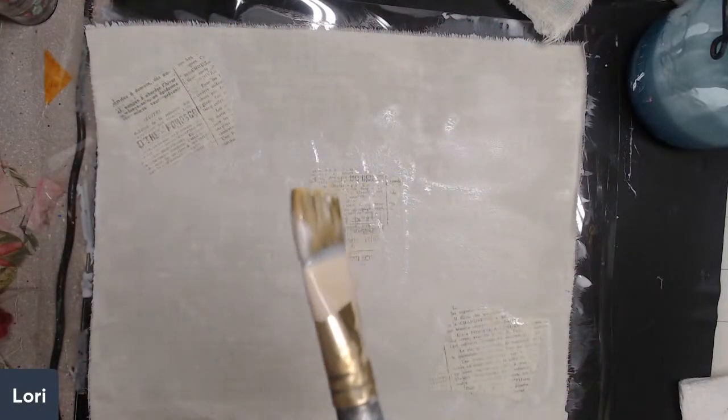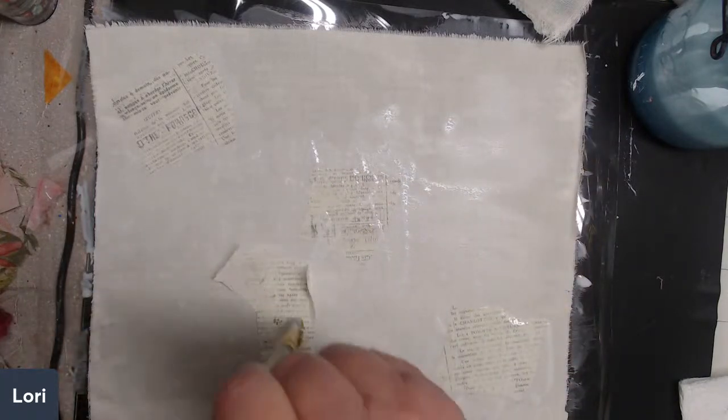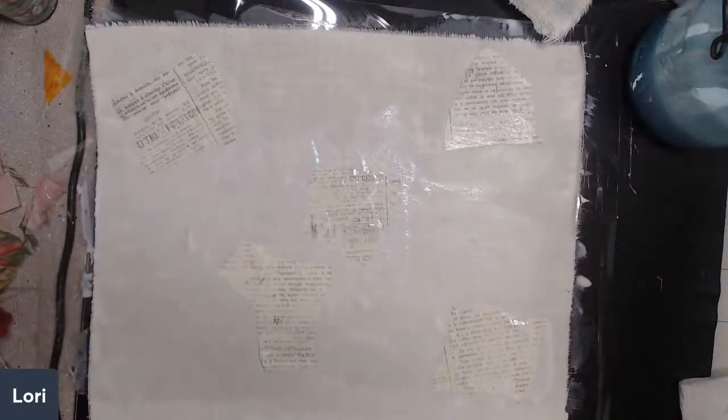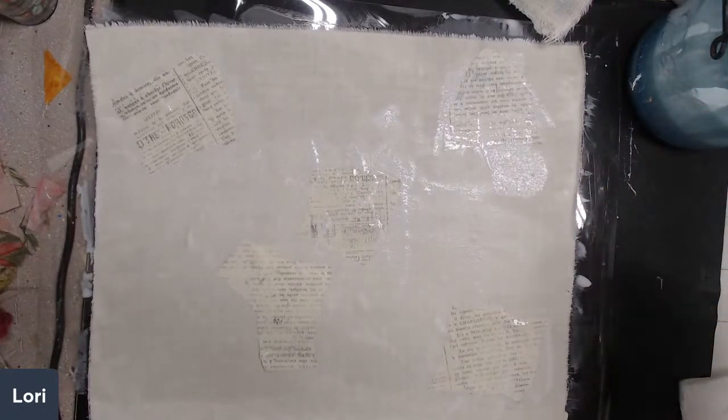And I dare say you could spatter this, right? You could spatter. You could add gesso. Give it a little knockback if you find your colors don't particularly appeal to you after you get it done.